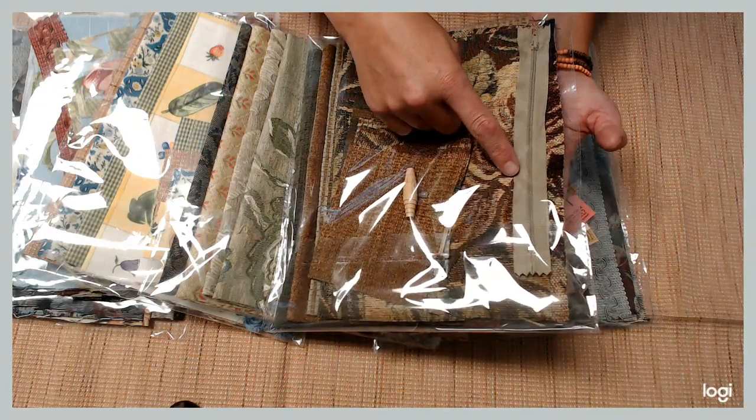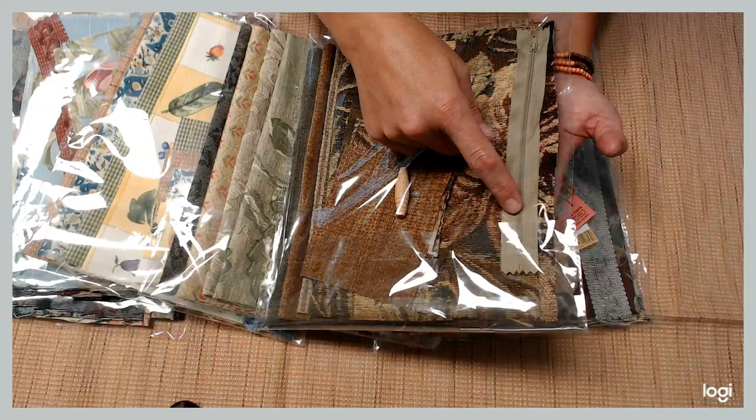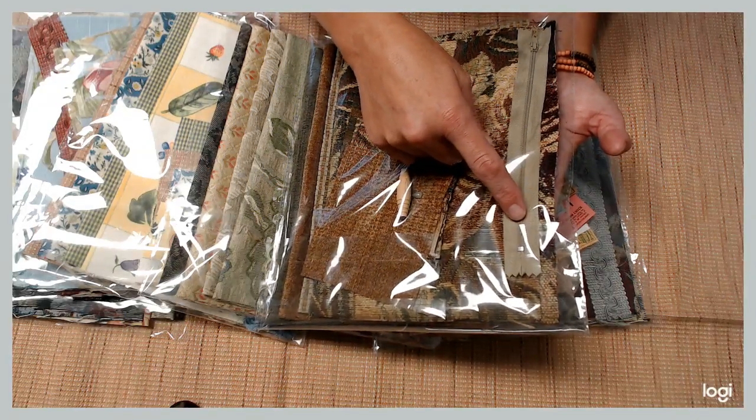It's great to try. I love the fact that it can be sewn on. You can actually put your needle through the zipper part without your needle breaking, which is awesome.